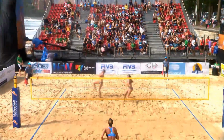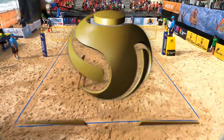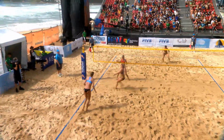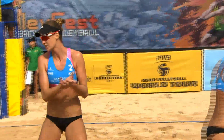They haven't really found a way to dominate above the net yet. We haven't seen any kill blocks for Australia. Nikki's, you know, one of her big weapons is her blocking. So I kind of get the sense if she can get a couple of kill blocks, that kind of starts up a lot of other aspects of her game, as you said, Kerry. So good intelligent drop shot, though. Good play from Nikki there.